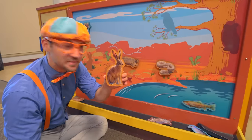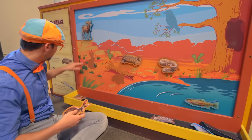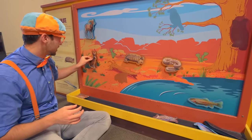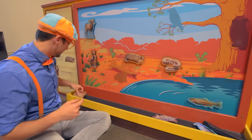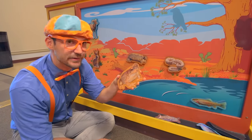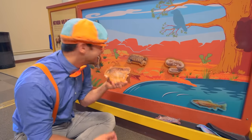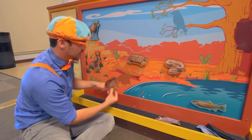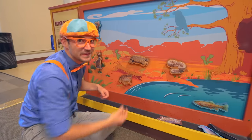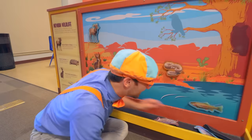Ooh, a jackrabbit. Where does the jackrabbit go? Yeah. See these little bushes? Yeah, it likes to hide around them for cover. There you go. Really smart. Ooh, a toad. Interesting. Yeah, it goes right here, next to the water and the land. So then it can get some nice water. Yum, yum, yum. I love water.